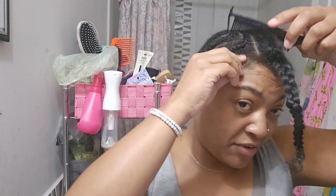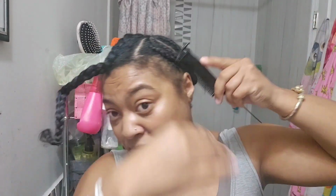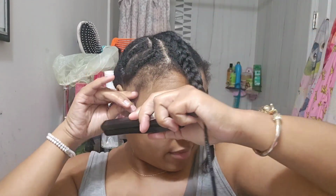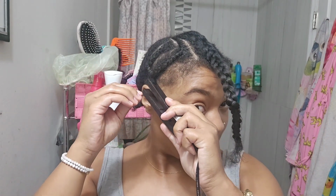just gonna comb this out like so. I feel like I should have left more hair out, but it is what it is, because I always feel the opposite. If I don't leave a lot of hair out, I'm like I didn't leave enough hair out. But if I do leave hair out, I'm like I left too much hair out. So whatever, it's gonna have to work because I'm not unbraiding my hair.